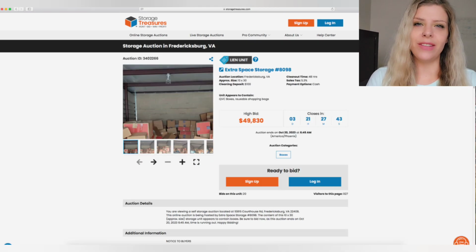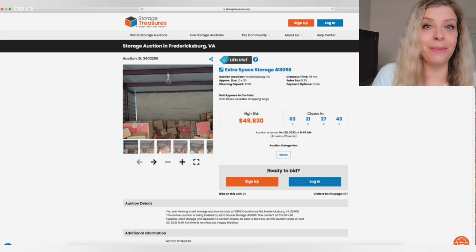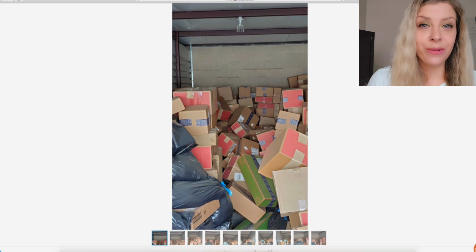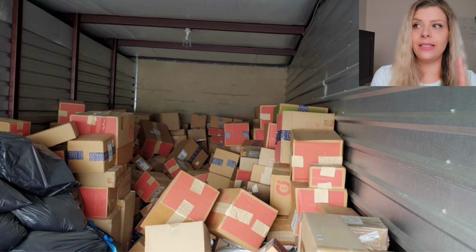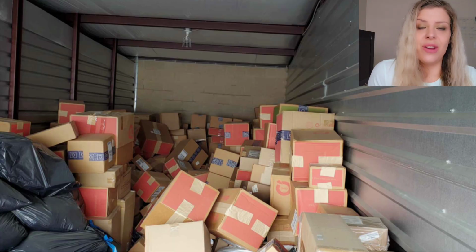Today we are traveling to Fredericksburg, Virginia. If you have $50,000 and a very large moving truck, you could own this 10 by 30 that appears to be full of shake weights and toilet seat nightlights. The facility has uploaded 10 photos, but we really don't need all 10 because it's the same thing in every picture. Trash bags, QVC poly mailers, and a 10 by 30 worth of QVC boxes. We don't know what's inside of them.